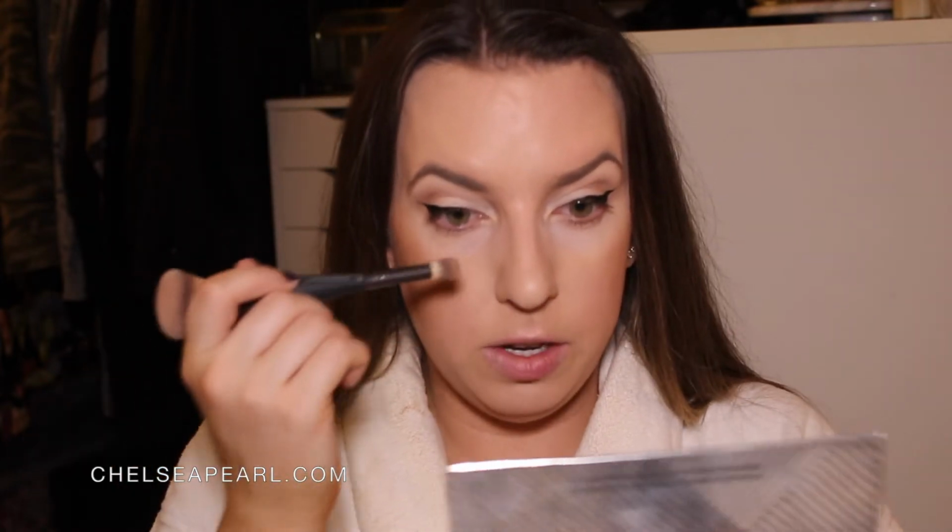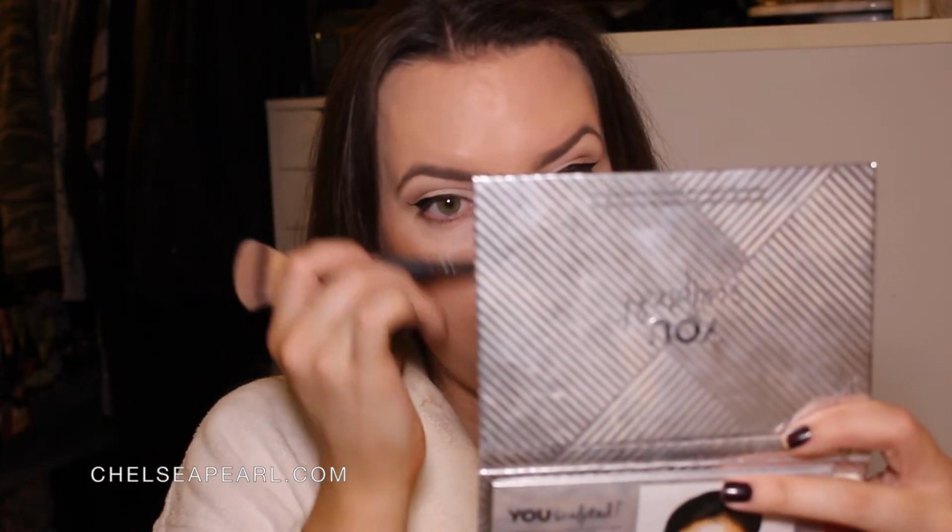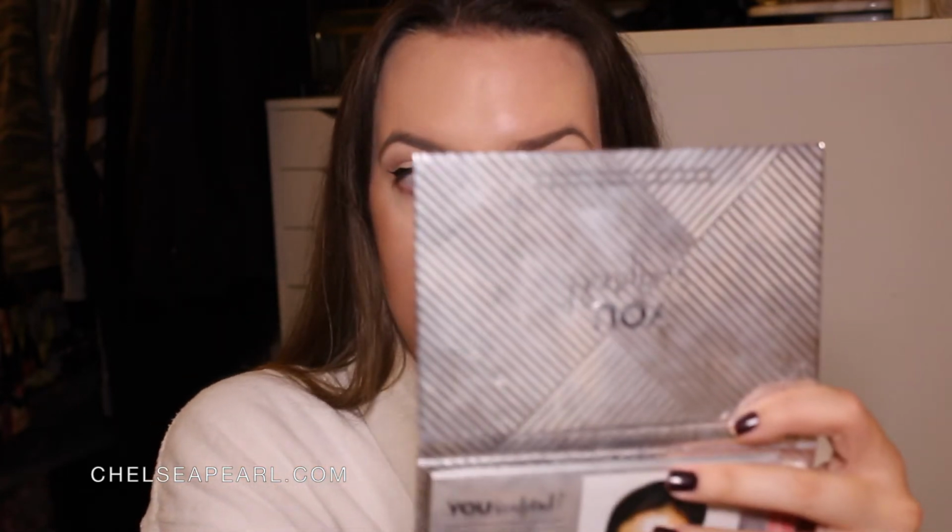And then going in with the small side of this brush, I love this brush by It Cosmetics. Going in with what's left of this soft contour shade just around the edges of the pan, tapping off the excess, and then just softly contouring the nose, the sides of the nose, and the tip. Just to add some definition so it looks good in photos.